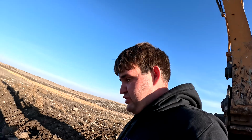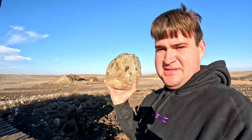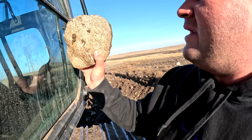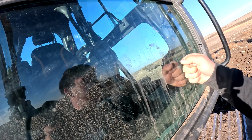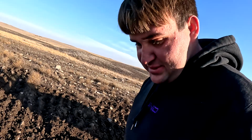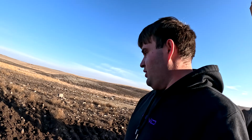So I'm not too sure how, but this rock right here came flying up and hit my window right there, and it didn't break. I thought for sure the window was shattered. I'm mind blown right now. I was raking back, it bounced off another rock and flew up. It was a big one. Guess I gotta be a little bit more gentle.